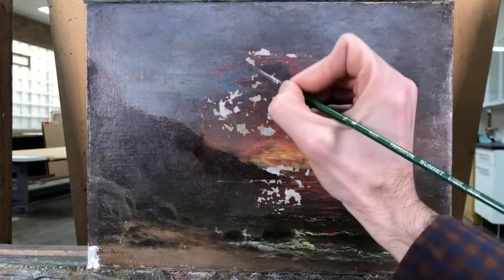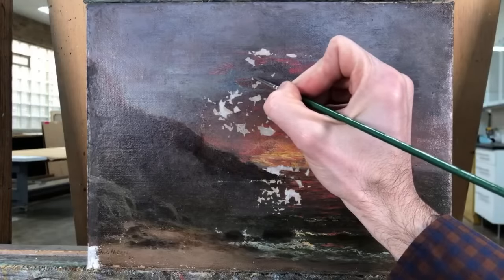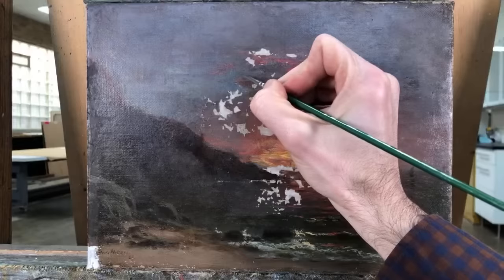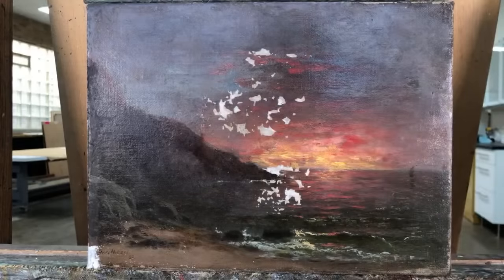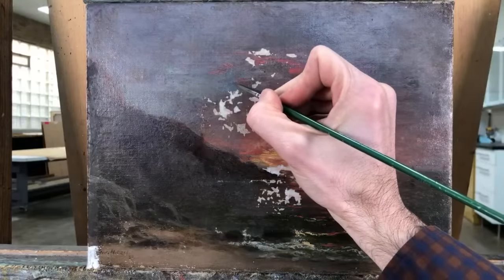And I look at every aspect of the painting, from the content of the work. You know, does this seem to fit the artist's style? Does this seem to fit their narrative style? Is the brushwork consistent? All that kind of stuff.